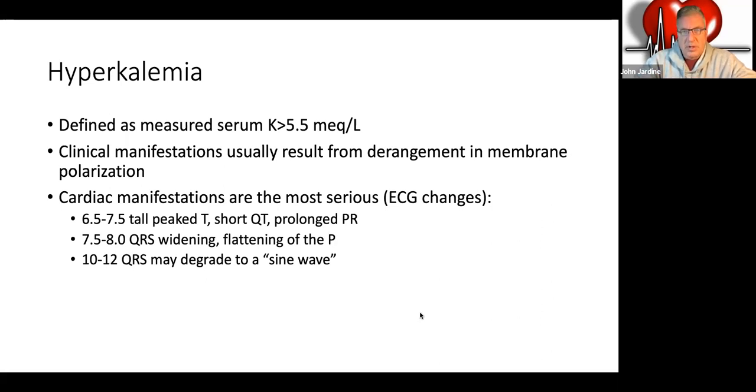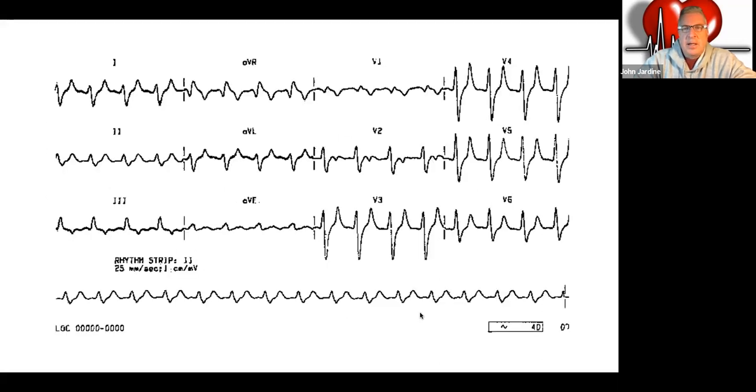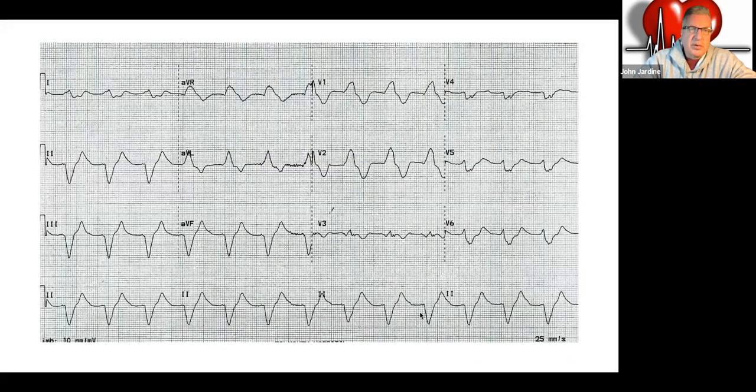So this guy that we're talking about had, if I remember right, a potassium of about 9. This is the same hyperkalemia EKG I showed you as an ST elevation mimic. You can see the tall peaked T waves. Again, this is when the potassium is about 6.5 to 7.5. As the potassium gets higher, you can see that the QRS widens, the P wave kind of drops out, and eventually you get to a sine wave.